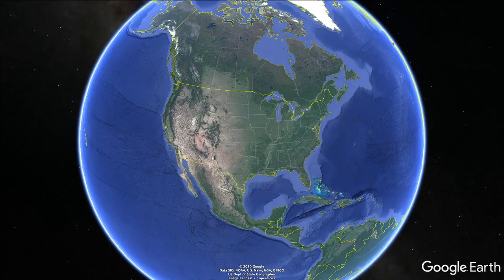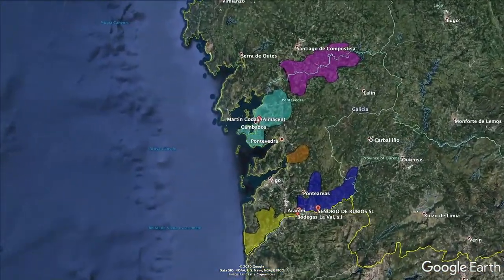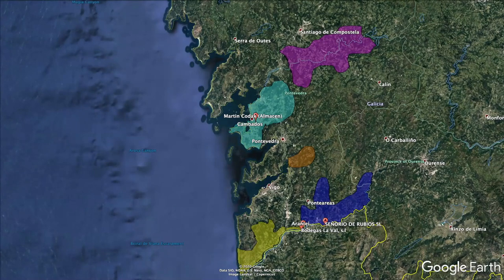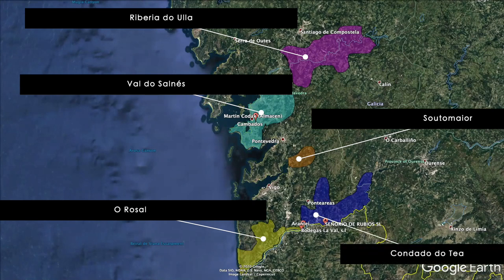So where is Rias Baixas? Glad you asked. Rias Baixas is in the northwest corner of Spain, just above Portugal, which you will be able to see just across the yellow border at the bottom of the screen. It is an area called Galicia, and there's five subzones. Starting at the north, it's Ribera do Ulla, Val do Salnés, Sotomayor, O Rosal, and Condado do Tea.